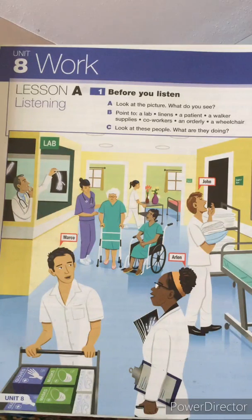There are many coworkers, and they're wearing white. Maybe the woman in purple is also a coworker, although maybe she works in a different part of the hospital. A coworker is someone that you work with. They are on the same team.